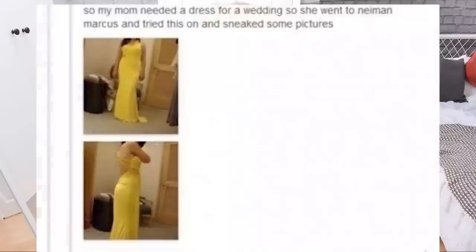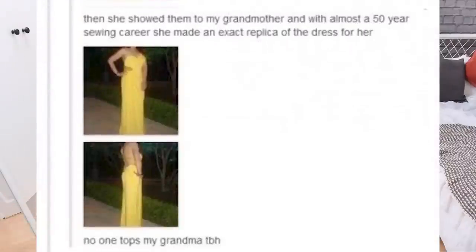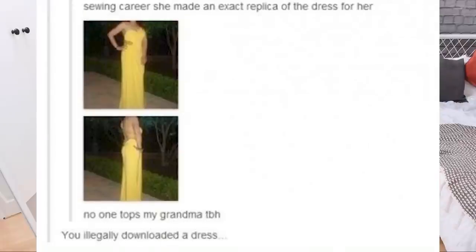I saw this picture years ago on Tumblr, and I mean literally years ago. Some lass liked a dress. My grandma looked at the dress and went, oh, I can make that. So she sent her a picture of it. She made the dress, and then someone said, ah, you basically illegally downloaded a dress. That's been ticking in my mind, not lying, for about 8 years. I've kept that bit in my head, and I've never known why.